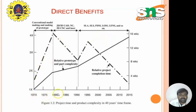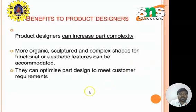So let us consider the evolution of the manufacturing processes. From 1917 to 1980, conventional model making and making a prototype. From 1980 to 1990, two-dimensional and three-dimensional computer-aided design, numerical control methods, three-dimensional computer numerical control methods and laser. This slide shows the relative prototype and part complexity. From 1990 to 2015, various methods of additive manufacturing processes evolved. That means the stereolithographic process, selective laser sintering, fused deposition modeling, laminated object manufacturing, LENS, and so on. So these are various types of additive manufacturing processes. The y-axis indicates the processing time from 4 weeks, 8 weeks, 12 weeks, and 16 weeks based on the process.